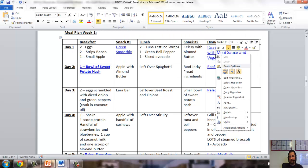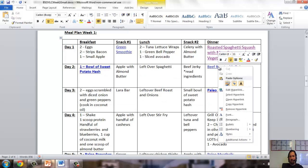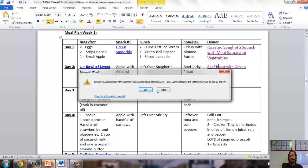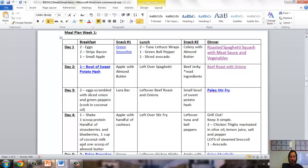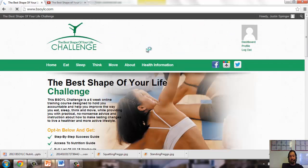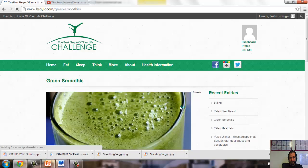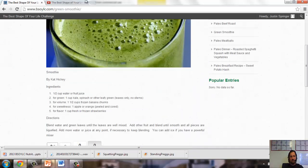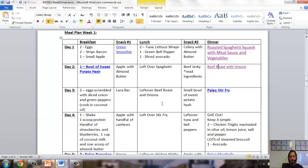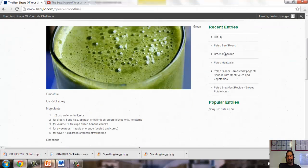And what's even cool about this is you can click on open hyperlink. It's not going to work for me in this format. The format you have should work just fine. But basically, it'll take you to our website, and you'll be able to go to our blog, essentially. So you'll see our blog right here. For instance, here's the green smoothie recipe. If there's no recipe ingrained in this, the hyperlink will take you to that recipe. Or if it doesn't, the best bet is just to come right here. You'll see stir fry, beef roast, green smoothie, meatballs, roasted spaghetti, so on and so forth.